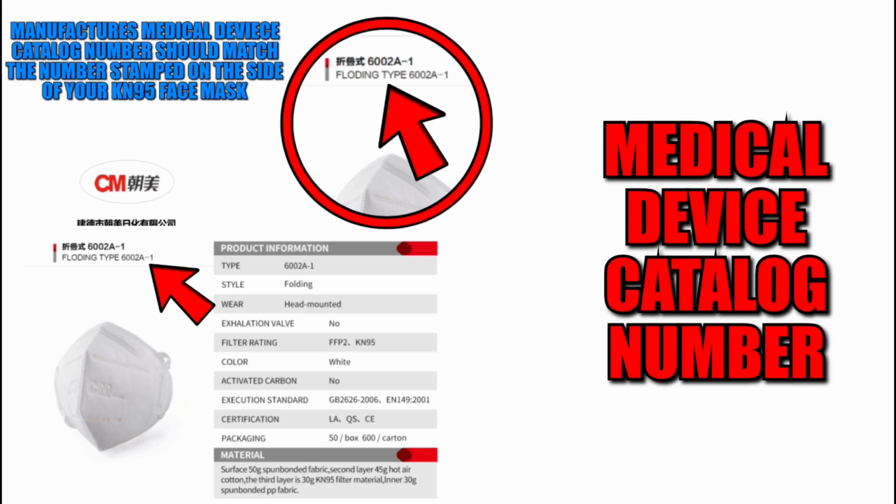Now this is the catalog number. This is actually a screenshot from the manufacturer's website where you'll see this information published. So this is how the FDA is going to check if your package gets stopped in customs and they have to inspect it. They need to see this number that's actually published on the manufacturer's website, and the manufacturer also must be approved by the FDA. So let's get into the FDA approval now.